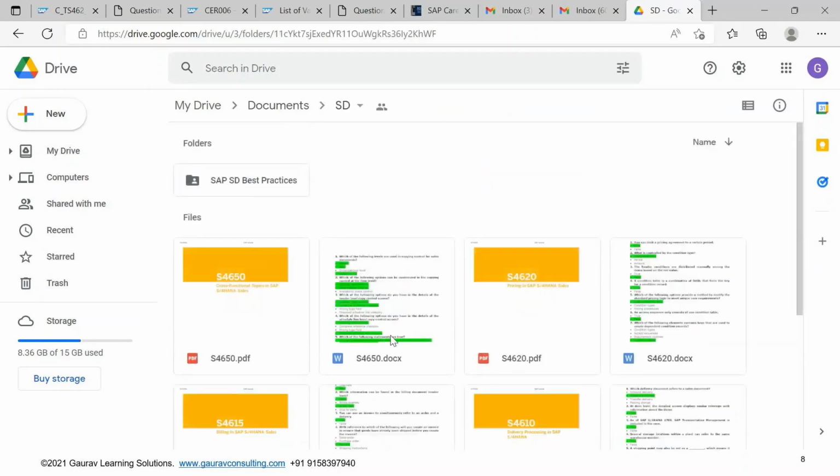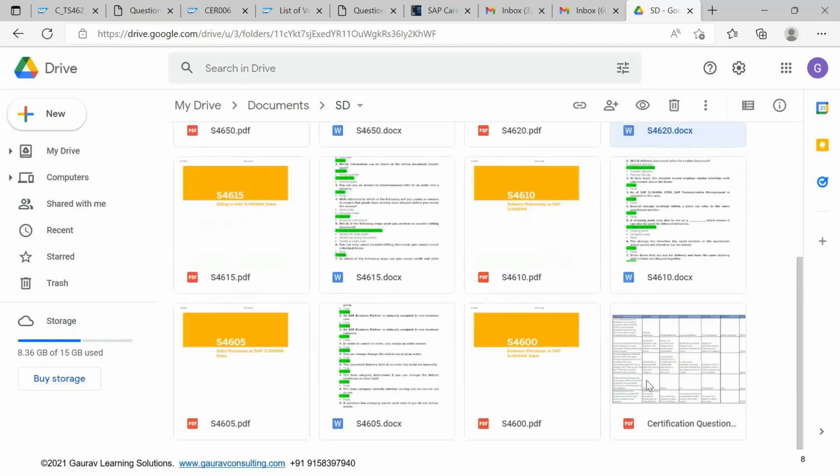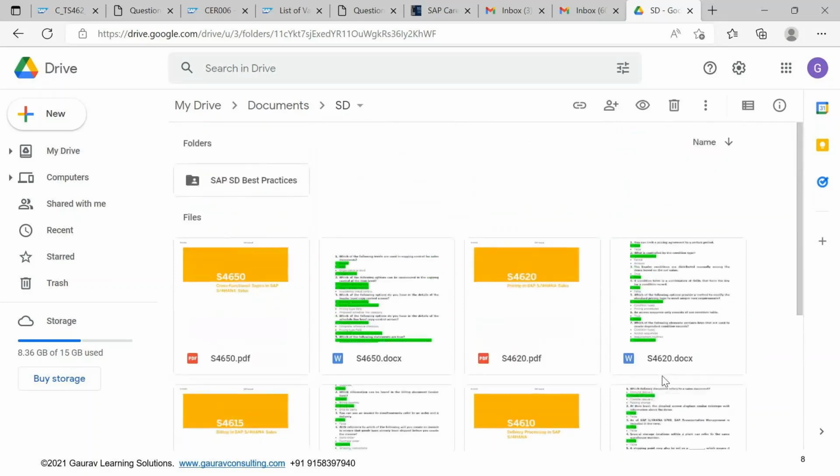So you can see for each course, as for 650, there are some important questions. As for 620, again, there are some important questions. And towards the end, there is a consolidated list of all the questions which can appear in the certification exam. So please make sure that you go through these questions before going for the SAP exam. If you are already registered with us and you don't have this access available, you can mail us so that we can provide you this access.